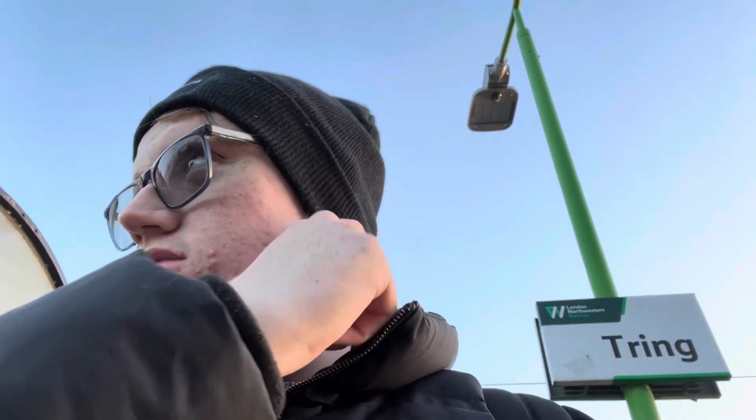You join me at Tring railway station at 7:50 in the morning on a Friday. What am I doing here so early in the morning, and how did I get here? Well, I took a couple of trains from Rugby starting at 6:25 in the morning. There's a Pendolino going to the northwest behind me.